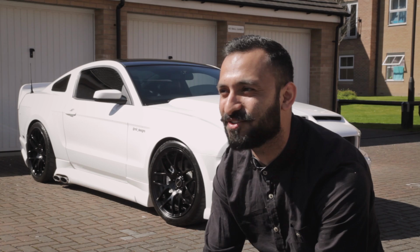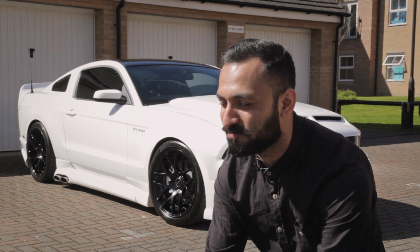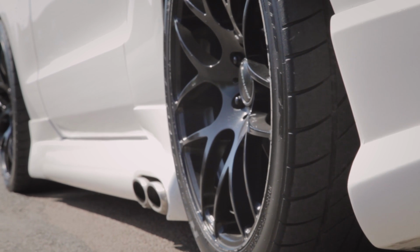The engine is naturally aspirated, there's nothing there. It's just when you start the car up, you hear that burble. It's the size, the look, the whole combined thing that is just appealing.